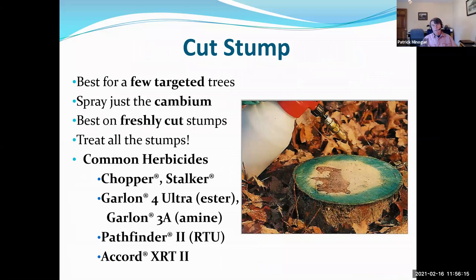Cut stump, that is an easy technique, very effective. There's a lot of treatments that you can use for that. A lot of products are out there that do that. It's an old-timey treatment, but it's best to do this on a fresh cut stump. And for most of the products, where you want to concentrate your application is right on the cambium, right inside of the bark, where you see here in green in this particular photo, which I believe is from Jim Miller.